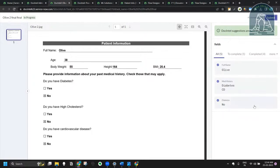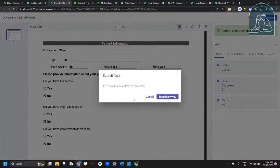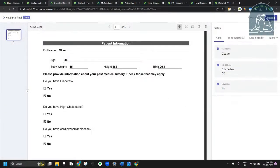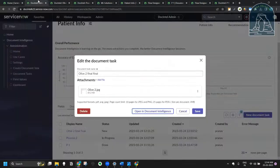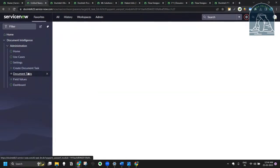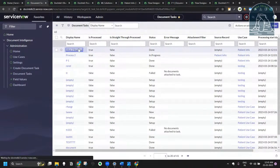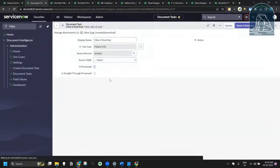So we have everything that's coming up, only one field. There is one more field to complete. That's a yes, which I didn't mark because we already have a no one. So let's go ahead and submit it. Submit anyway. All changes are saved. And if I go back to the document task, the olive file to final will have the information that's there. Let's wait for it to open up.